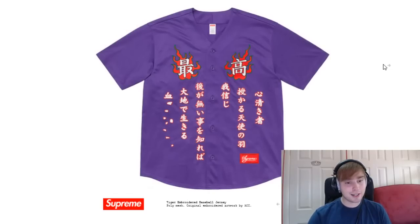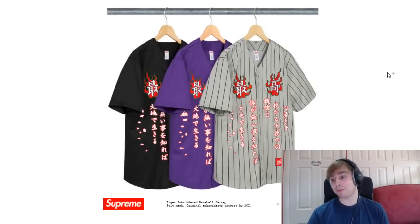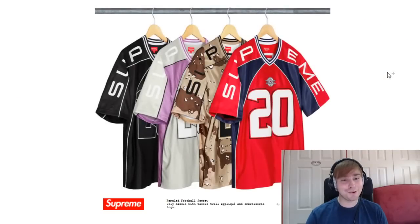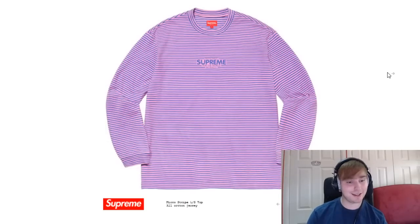Tiger embroidery. I wish I could read what it says, but I can't, unfortunately. So, I like the tiger artwork, but yeah. I wish I knew what it said, but someone will probably translate it at some point. Panelled football jersey. No. No. Colour blocked polo. No, it's just going to be expensive at the end of the day, so no.